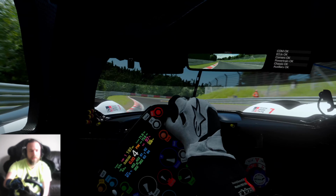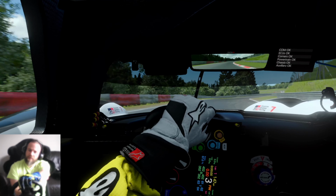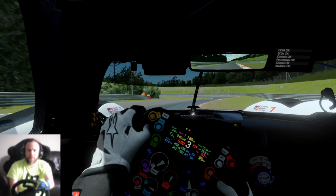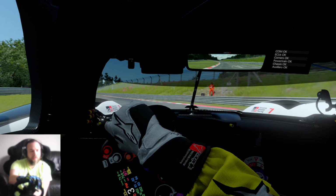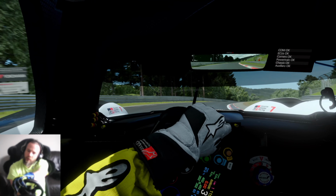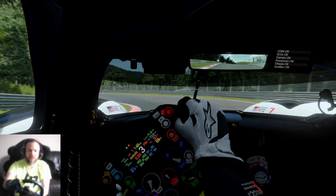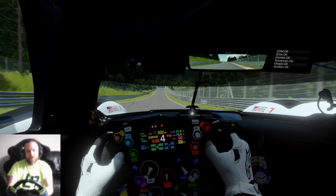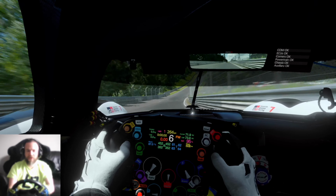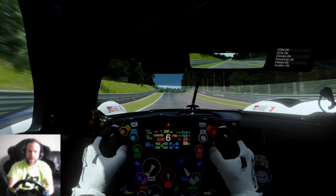Hard on the brakes, so down 3 gears. Bit wider than I wanted there. Back to third. You can use a lot of this battery power in third. Higher gears, it doesn't seem to work. It's not allowed to deploy, I believe, by the rules. Right, after we go towards Flugplatz, that's 5% battery done and dusted. Flugplatz, flat.